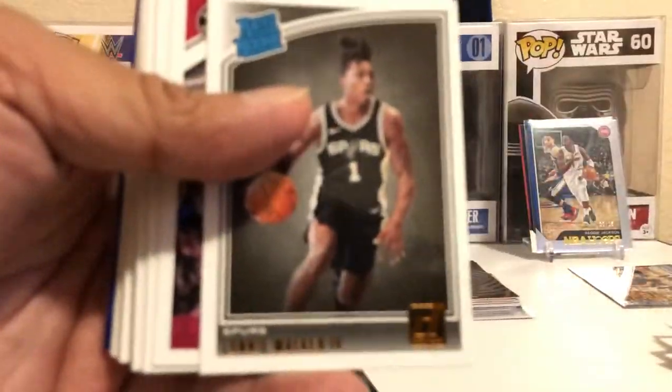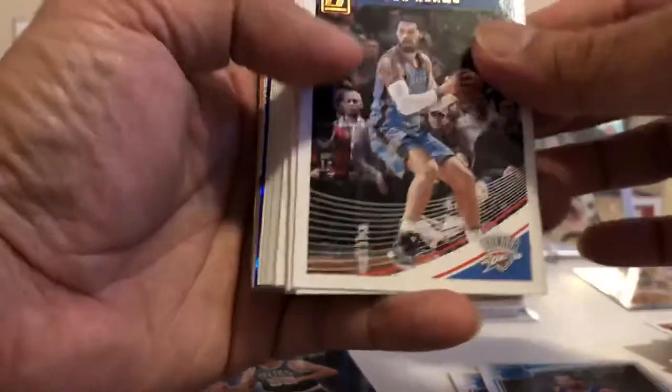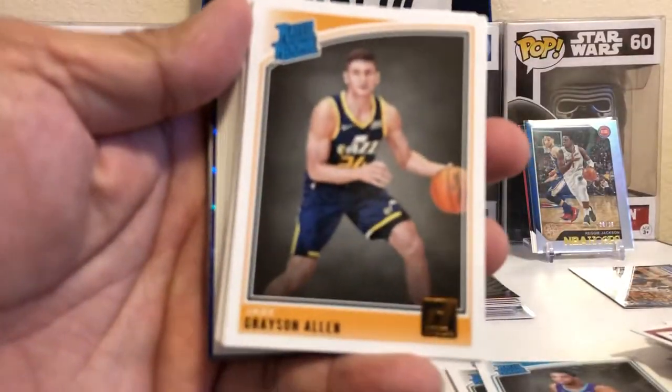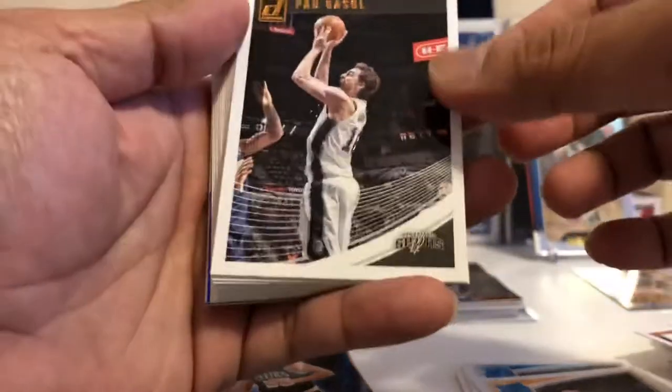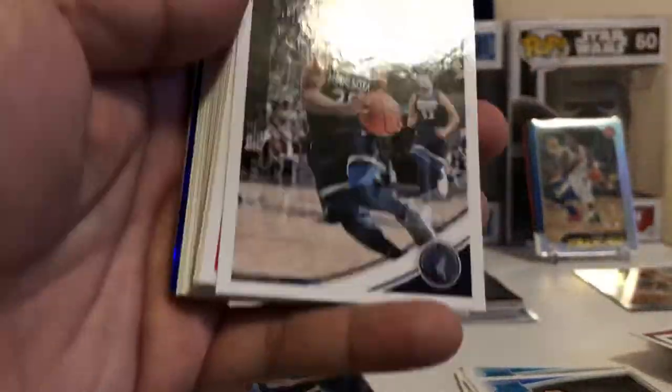Lonnie Walker to fourth. Danny Green. Scotty, you want to punch in the face? That dude. Zaire Smith. Hopefully he'll pan out. You know, we hope all these guys pan out, especially when you're investing in these dudes, like Troy Brown Jr.